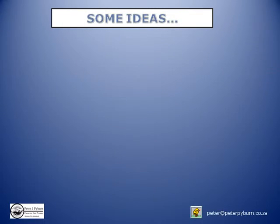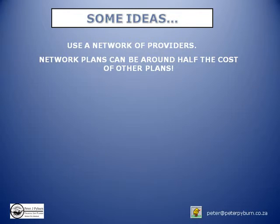Some ideas to help you choose a medical aid. Choose a plan where you're prepared to use a network of providers. Costs are paid in full, and you have no threat of short-paid claims. Your premium is also discounted. Network plans can be about half the cost of other plans.